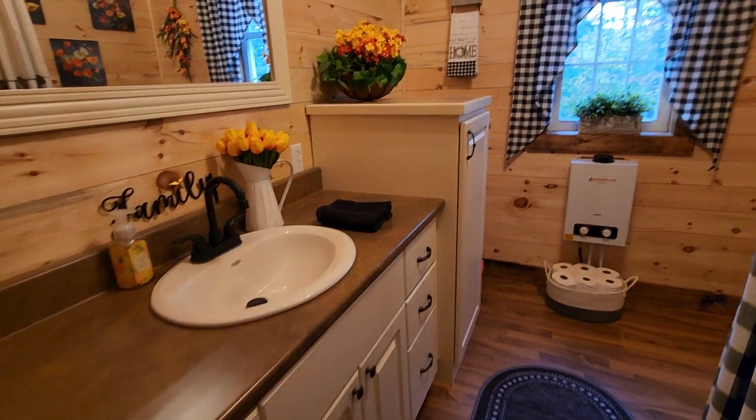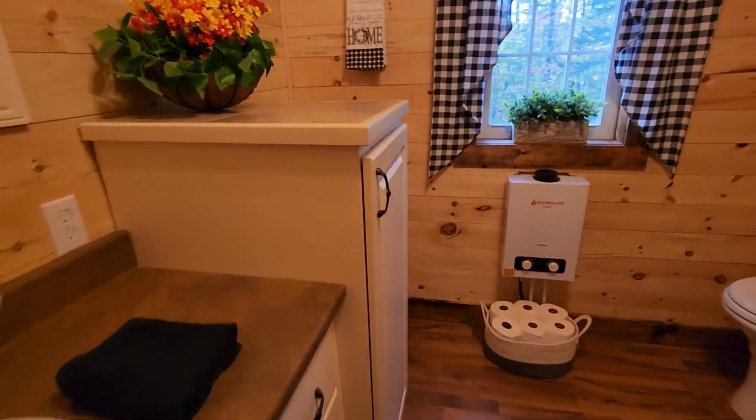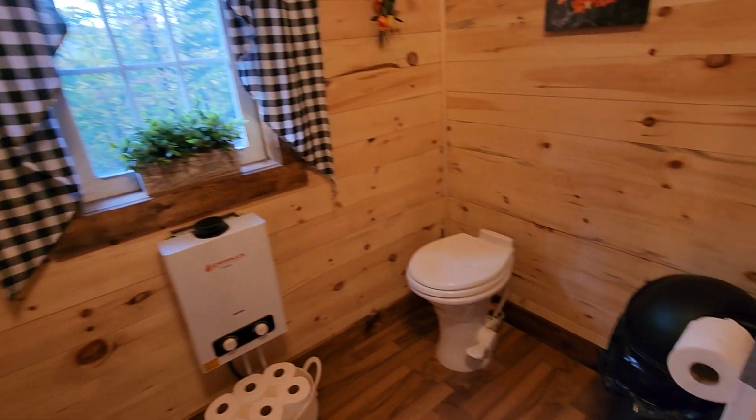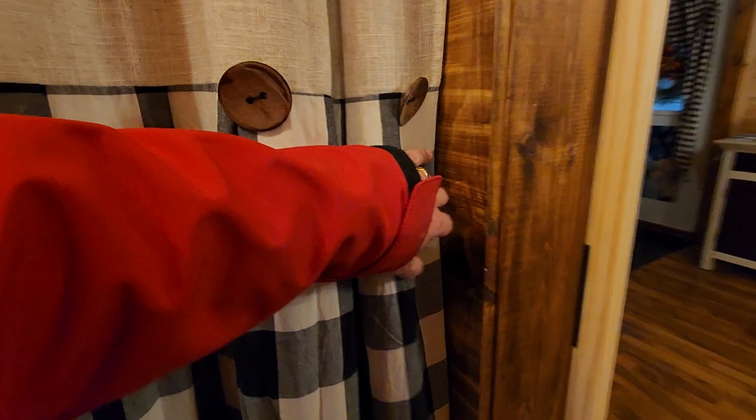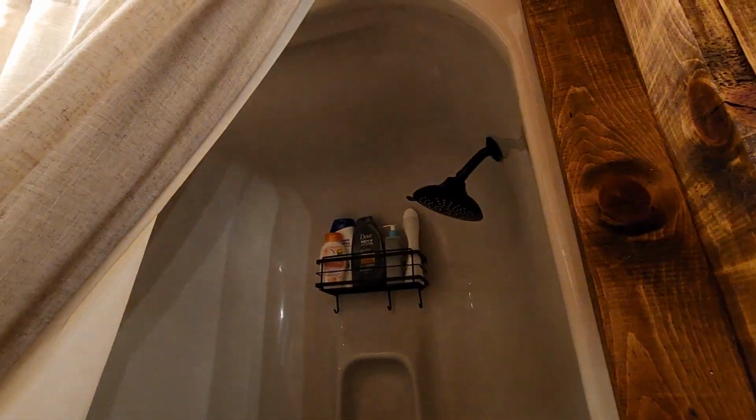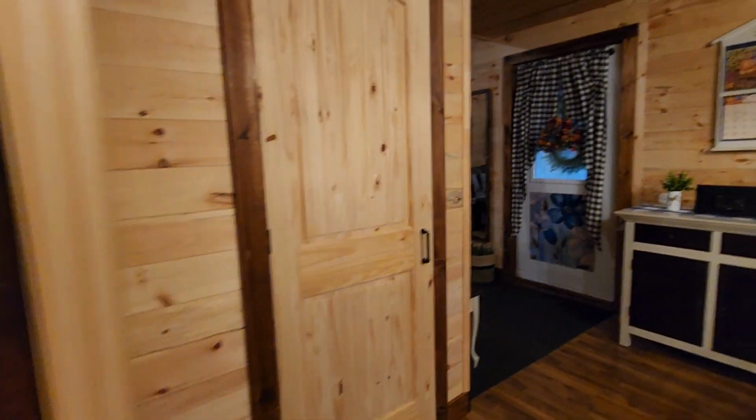And everything in here is brand new. If it isn't brand new, it looks just exactly like brand new. There's your flush. Got a stand-up one-piece shower. That's really tall. Nice size.